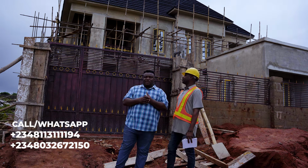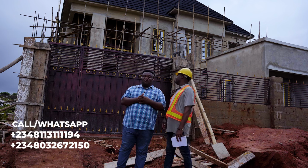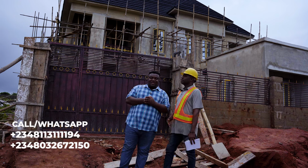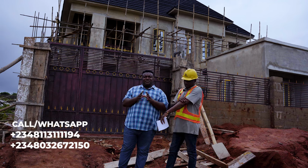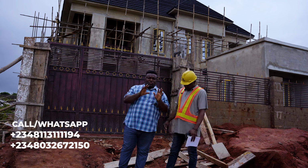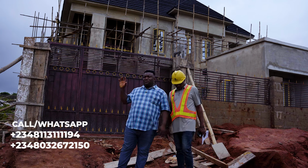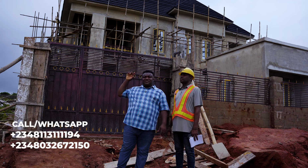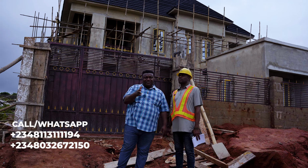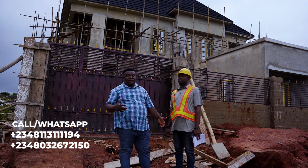All right, guys, so there you have it. You guys are always asking how much it will cost to build the house. Now, all you have to know is that costing differs for different projects. So there's no one specific amount that it will cost you to build one particular kind of house. That's why we're giving you a cost breakdown of a house like this. This is an 8-bedroom duplex, for you to have a fair idea of what you need to have if you wanted to go into this project.